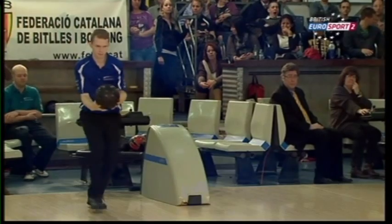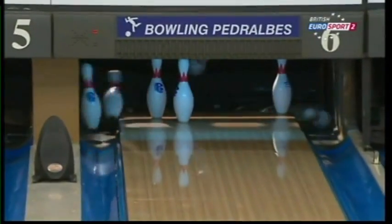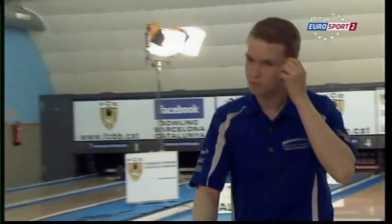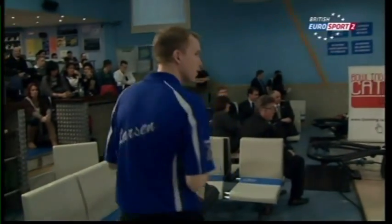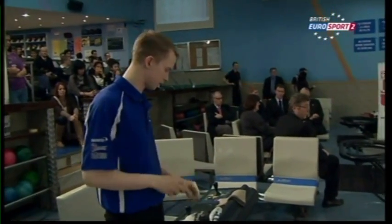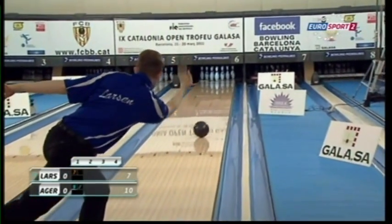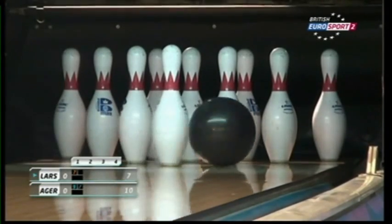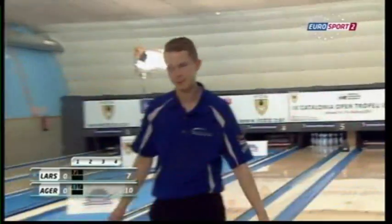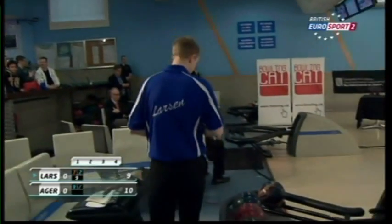I think Larsen's lining himself up for pretty much the same area of the lane, round about third arrow. Well, that one just didn't get back, did it? So he's discovered there's some oil out there on the right-hand side of the lane. Leaves himself the 2, 4 and the 10 to open up with, which is a makeable split, but there are possibilities, obviously, to be an open frame. So he's played it down third arrow, and it's just started to aquaplane away to the right. Just fractionally touched a hairpin in the making. Well, that's a good attempt. Tried to get that messenger across to weed out the 10 pin.